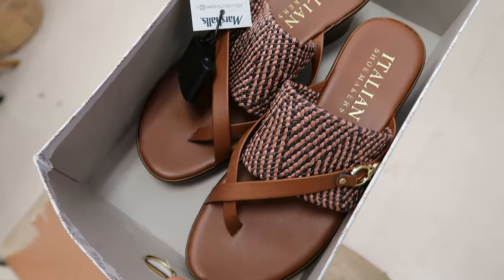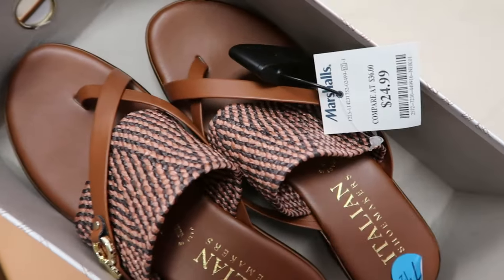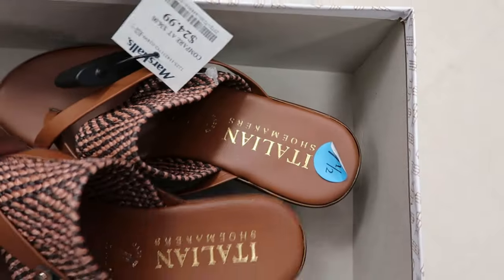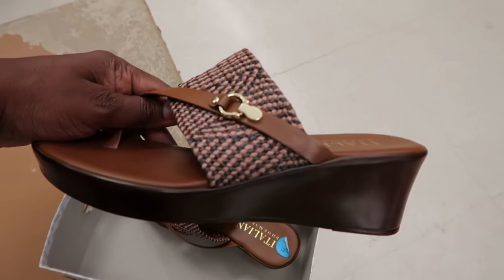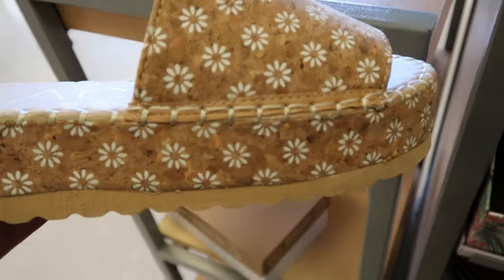This is another Italian shoemaker shoe that is perfect for the summer season. I love the mixture of leather with the basket woven appearance and the little wedge that it has on the side. It also has some gold buckle detailing.